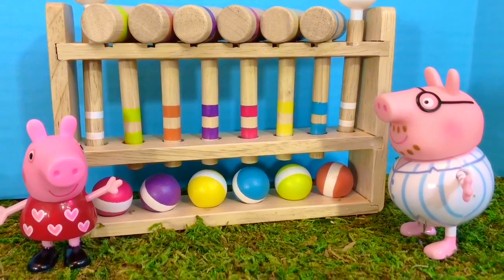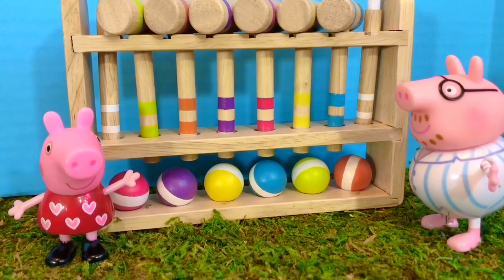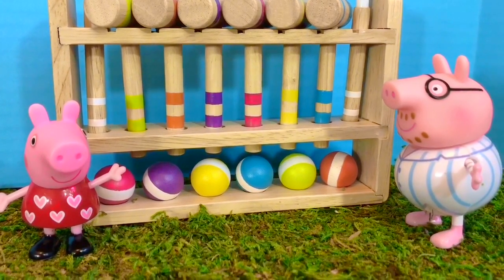Hello and welcome to Tiny Treasures. Today, Daddy Pig and Peppa are having a special daddy-daughter day. They're going to play a game called croquet.